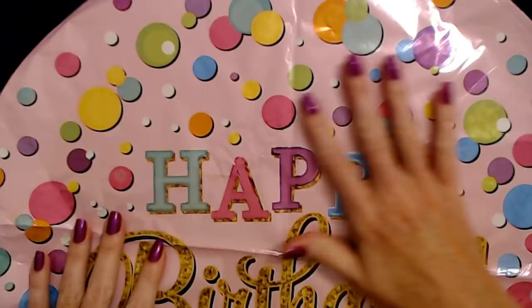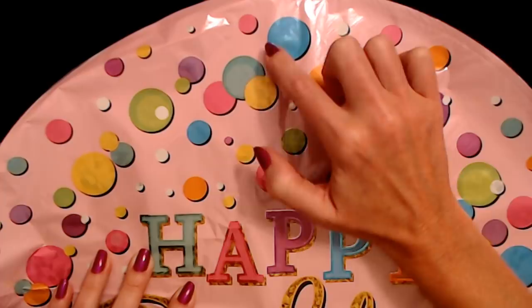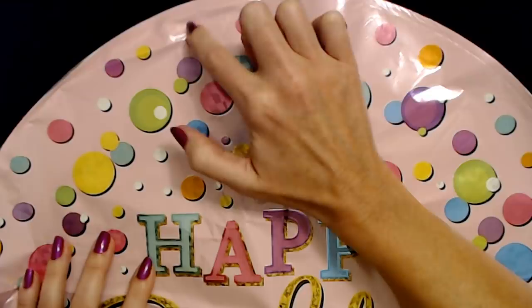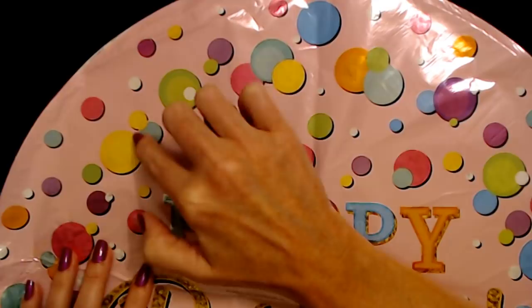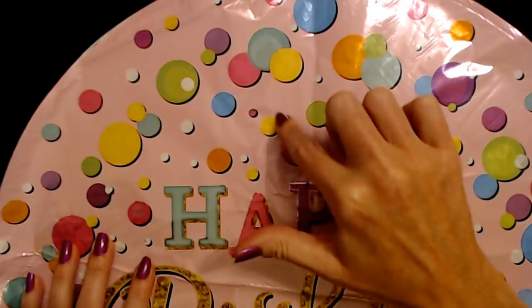And here I have a great big Mylar balloon. It's obviously not inflated. I got this one because it has such a beautiful variety of circles, and they're overlapping one another. We have tiny circles and big circles too, and medium size circles. I know I'm not going to get all these. Little bitty. I like these circles because they appear to have a shadow behind them and it gives them some depth. They look like they're kind of standing out.